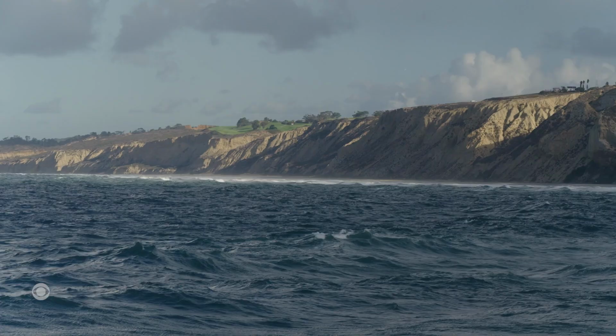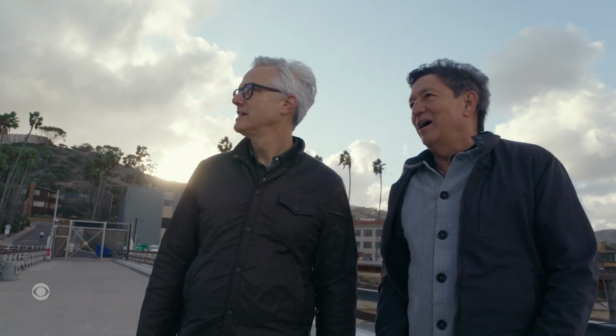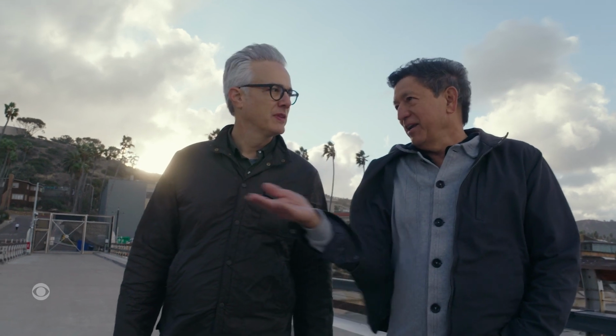So now you get out, you can kind of see the cliffs. In a nutshell, right, I mean, the cliffs are vulnerable to this undercutting from the wave action.